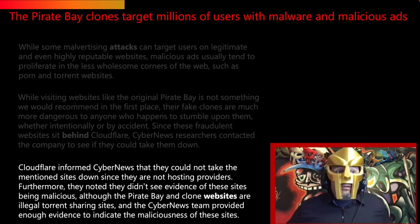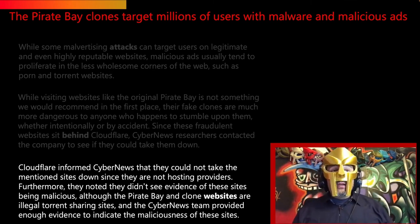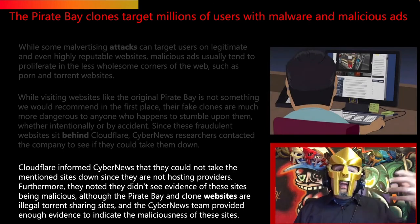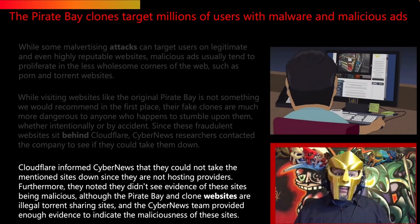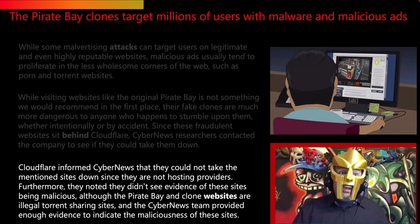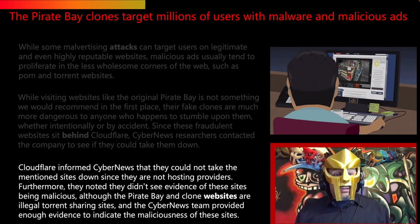Well, Cloudflare informed CyberNews that they could not take the mentioned sites down since they're not actual hosting providers. Cloudflare does not host stuff. Furthermore, they noted that they didn't see evidence of these sites being malicious, although the Piratebay and clone websites are illegal torrent sharing sites, and the CyberNews team provided enough evidence, according to them, to indicate the maliciousness of these sites.